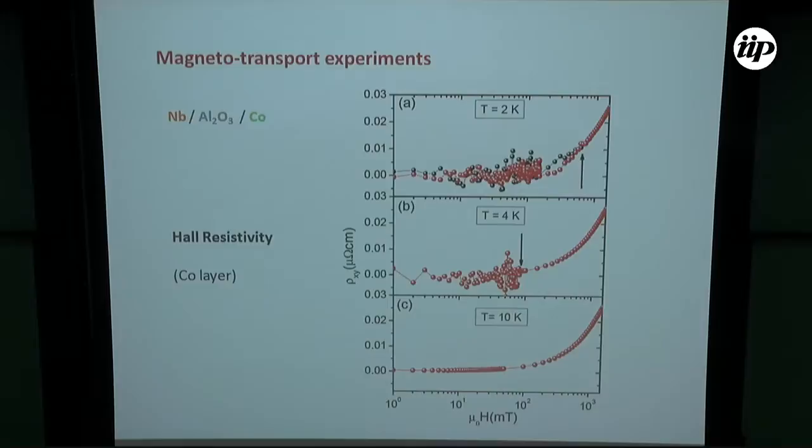Then quickly, I will show you some magnetotransport experiments because my time is running out. Those are experiments that in fact motivated the magneto-optical observations. This is the Hall resistivity, and these measurements were made on the cobalt film, which is not superconductive, of course. And this is not a real zero because it's made on the cobalt film. There is some value, but a very small value, not a real zero.